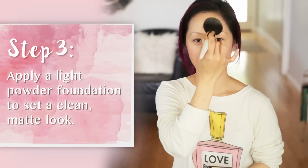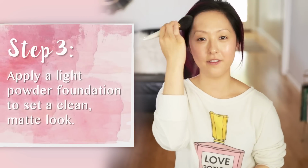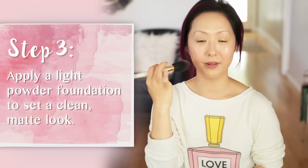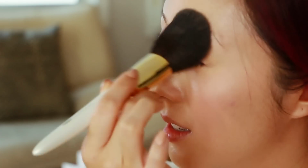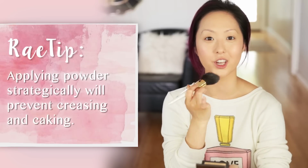Using a light powder foundation, I'm going to take a large fluffy powder brush. I'm going to avoid placing too much powder on top of the cream blush because we want that really luminous look to the face. Make sure to focus on the T-zone here, so right above the brows and down the bridge of the nose, as well as right here along your laugh lines, and of course, right on the chin.